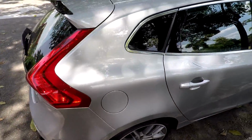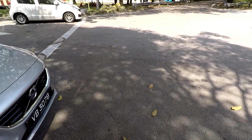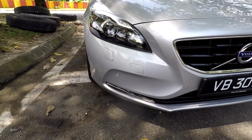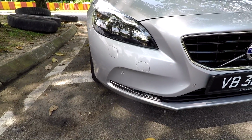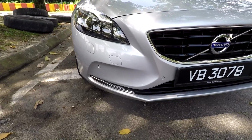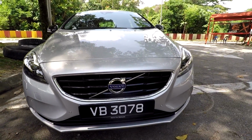Okay, so I'm gonna walk over here and let you have a good look of the car. That's the exterior. It remains exactly the same as per how it looks, so you can't tell it's a Polestar from the front. You cannot tell it, alright? So it still houses the previous Volvo logo, alright?